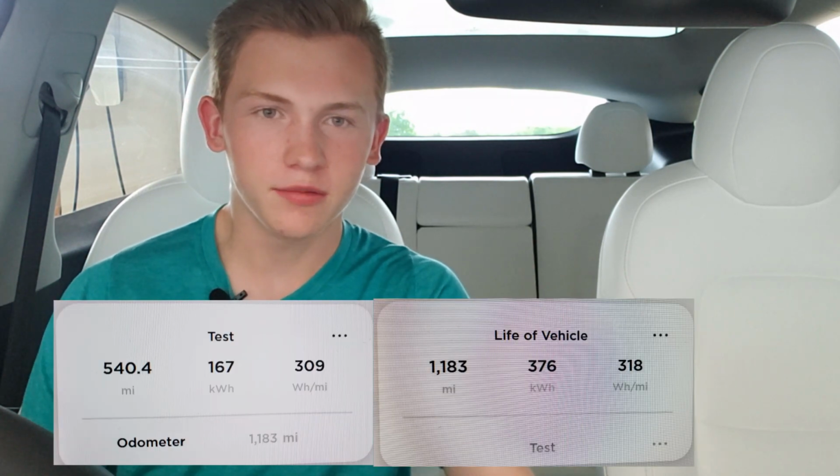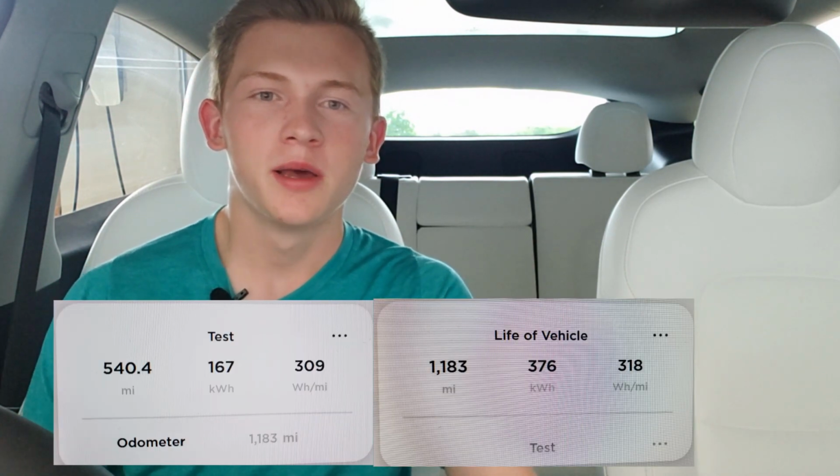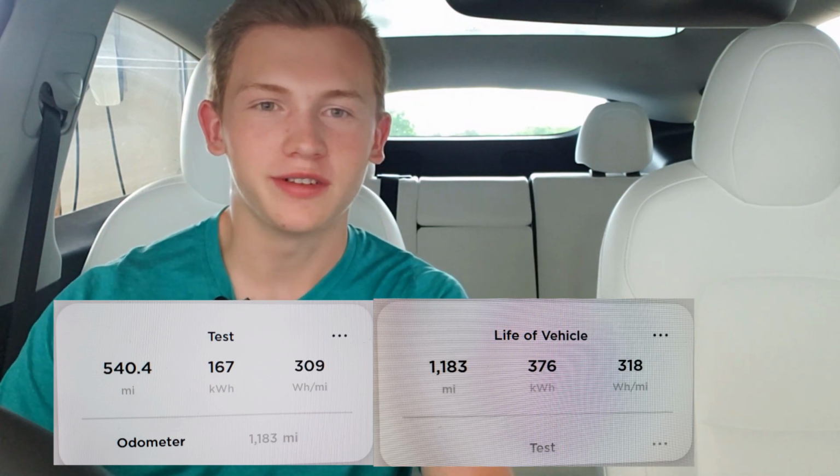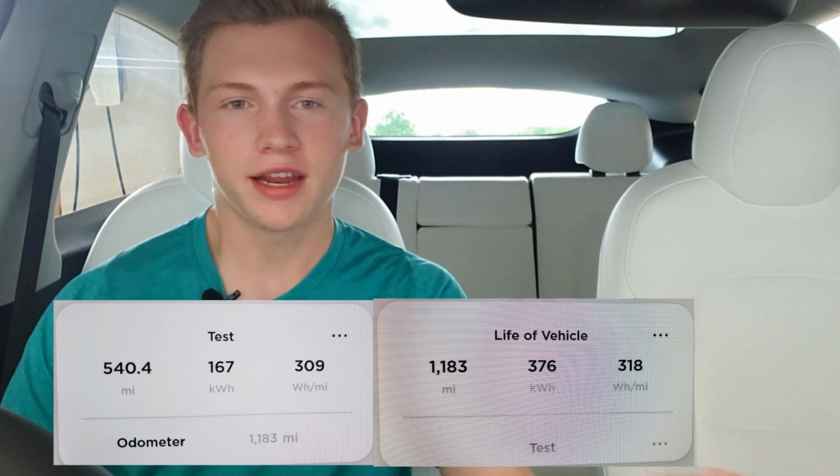Now, one more aspect to add is that overall, in the whole life of the car, the actual efficiency was 318 watt-hours per mile, not 309, but I feel like that's just because of the spirited driving that occurred right after delivery. So if you do that, it actually comes out to $347, so $10 more, not very much of a big difference, but I thought I'd just point that out. So that's been the actual cost to drive the Tesla Model Y Performance.